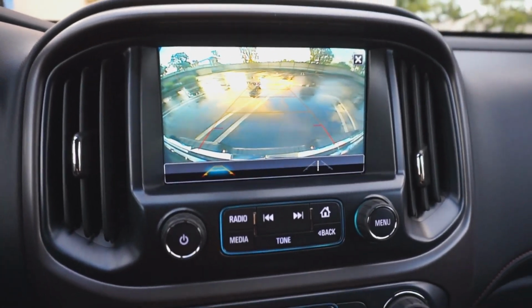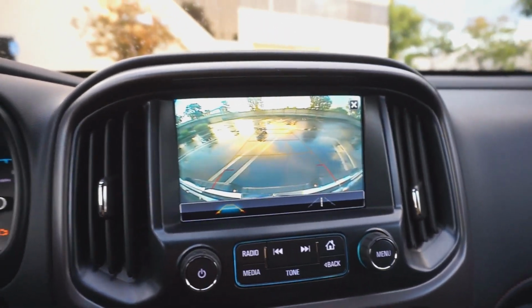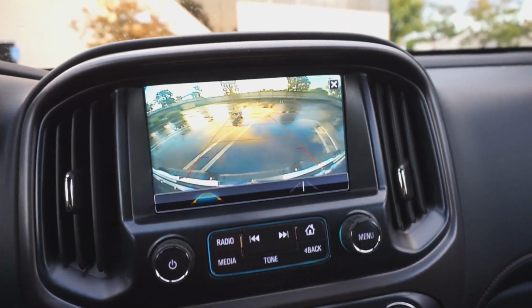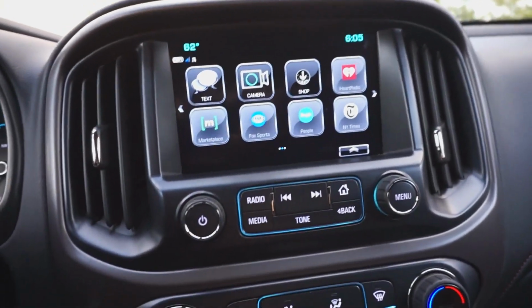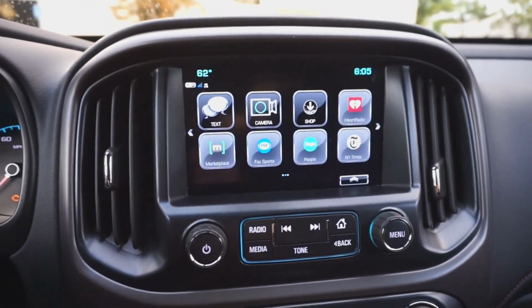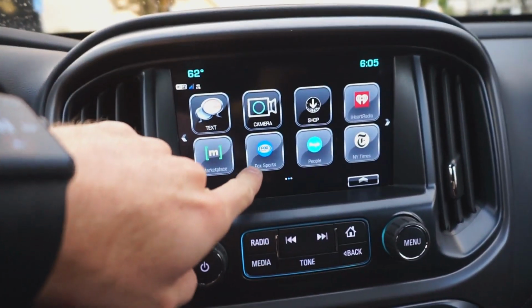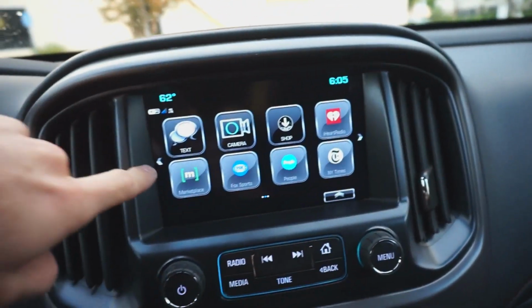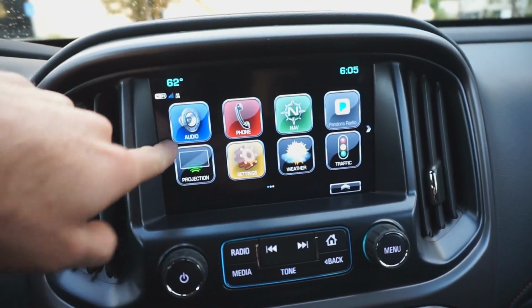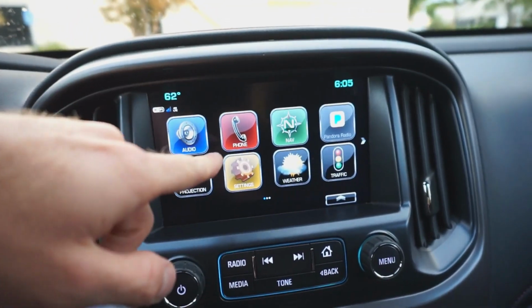But if you are in gear, say you're cruising down the highway, and you want to hit the backup camera, it will turn on for 8 seconds at a time and then go back to the main home screen or whatever you were on before. And it gives you enough time to check on whatever you're towing or whatever you need it for. There's also a marketplace to get whatever app you want, but the truck came with Fox, People, New York Times, iHeartRadio, Pandora, and all that good stuff. OnStar, of course.